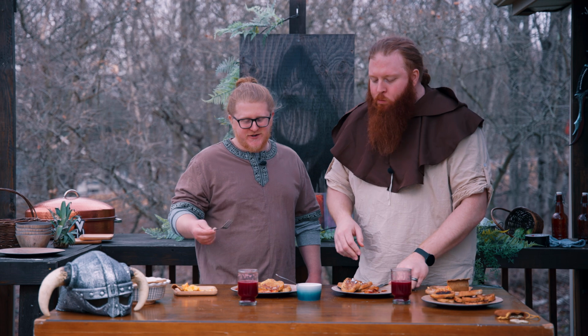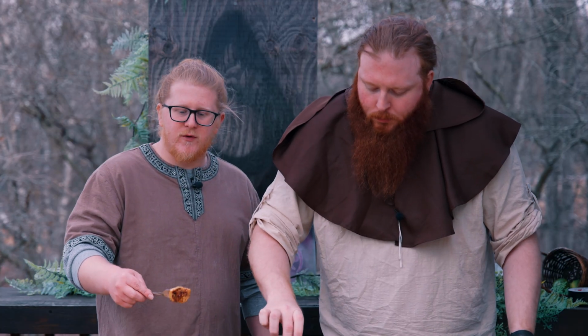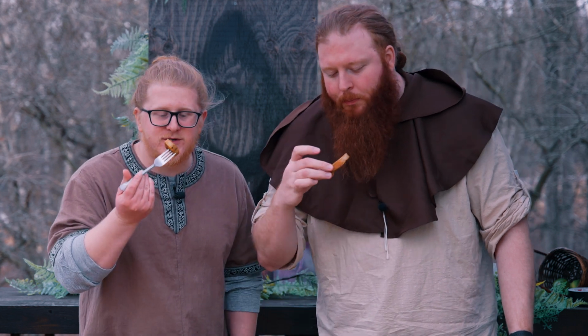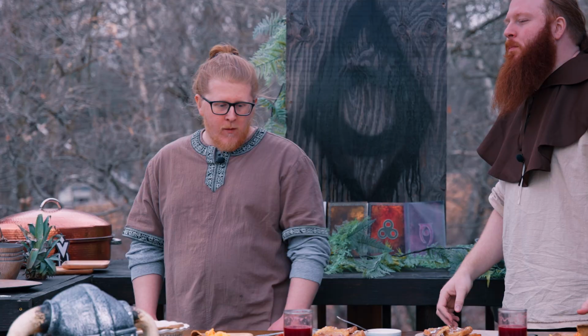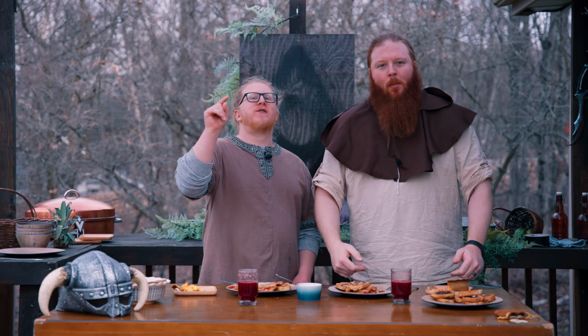And now for some of this French toast. Kirava's bread typically goes stale after 3 or 4 days. So the best thing to do is soak it in some eggs and fry it up into some French toast. Holy, this is the best meal we've ever made.